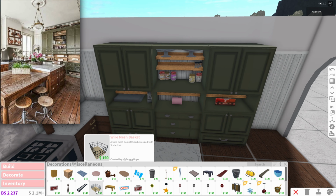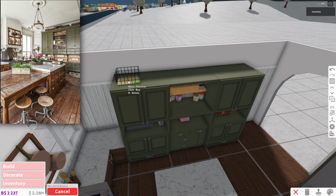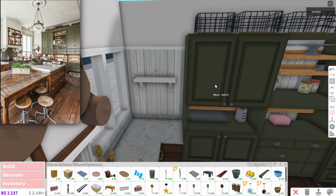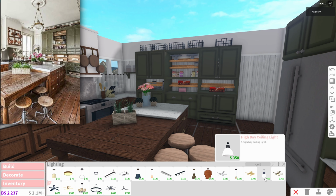And then there's all these things that look like crates or something up at the top. So I'm just gonna put a few of these and make them look a bit crate-like. Oh, I forgot about the shelf that's over here. I like that it's the same color as these cabinets. Pretty.